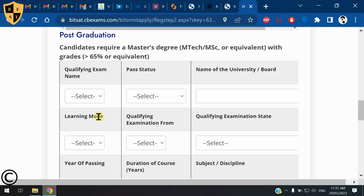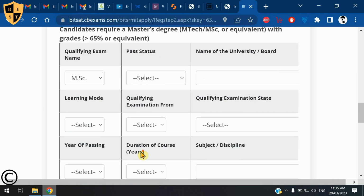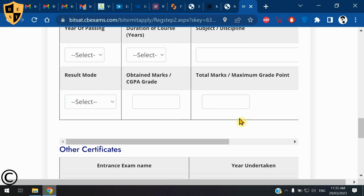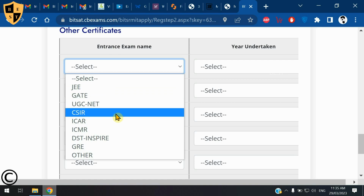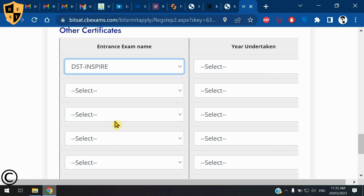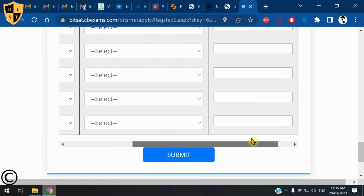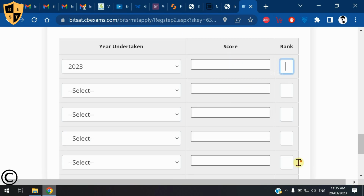Now in the same way you will do for your master's degree. In master's we have MSc, MA, MCom, MTech, MBA, MD. All these are master degrees, and if you have one, you can select it, and the same procedure you will follow over here. If you have other exams, let's say JEE, GATE, UGC NET, CSIR, ICAR, ICMR, DST, GRE, you can click on this and just write your years undertaken, and over here you will have the score. So you can provide your score and rank.